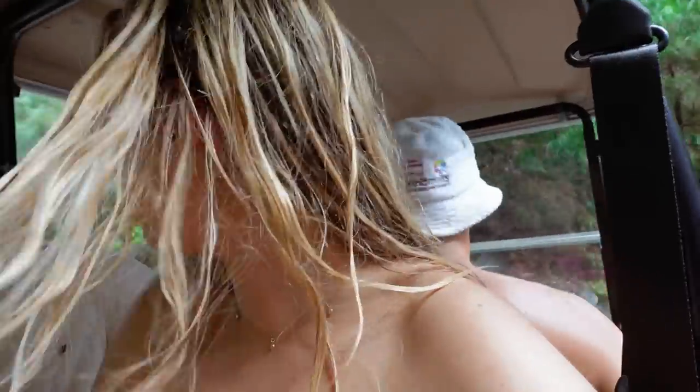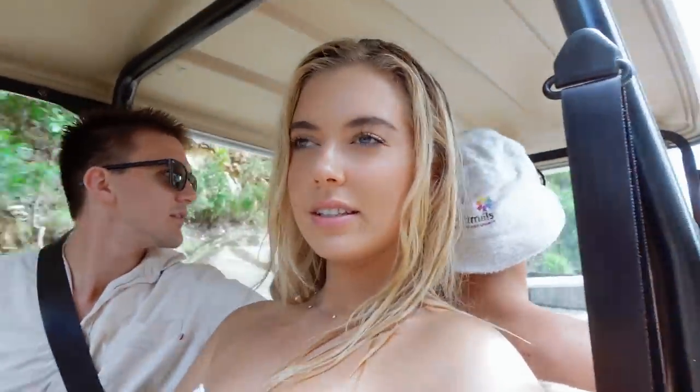Honestly, I feel like our days here are just like, do something, hop in the buggy, go somewhere. You know what I mean? Ideal. I wish we just drove these at home. Me too. I love sitting on the back. It's my favorite. It's pretty chill. I just love it.